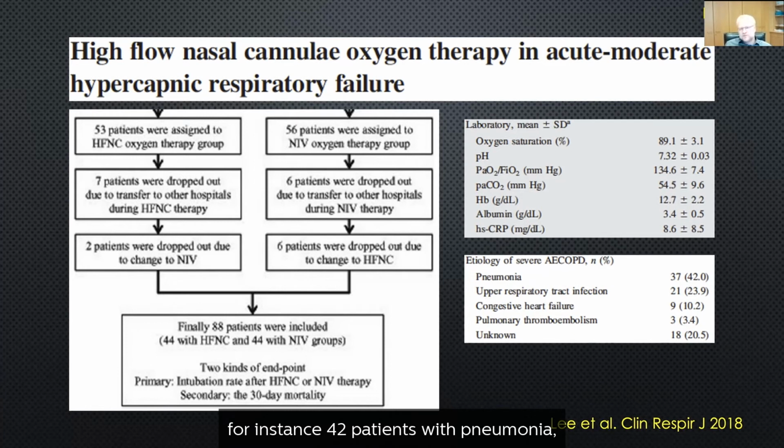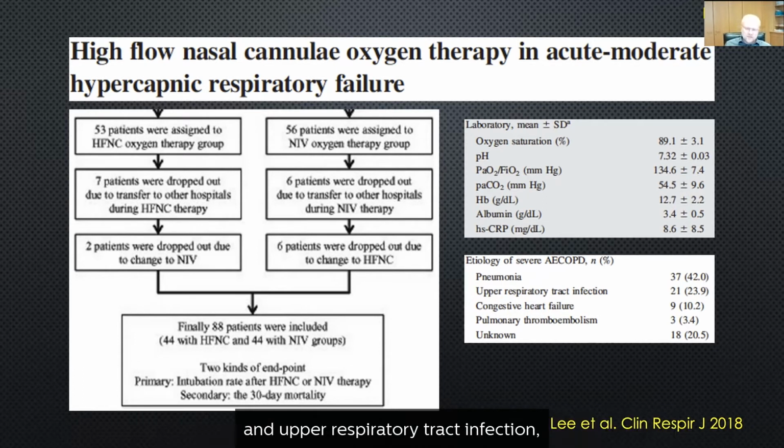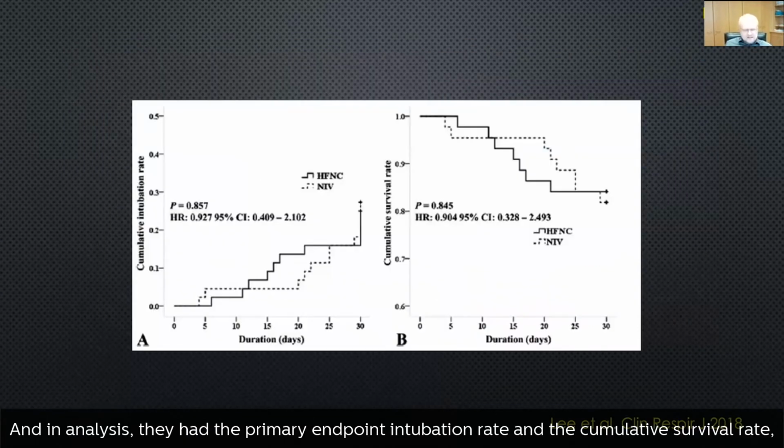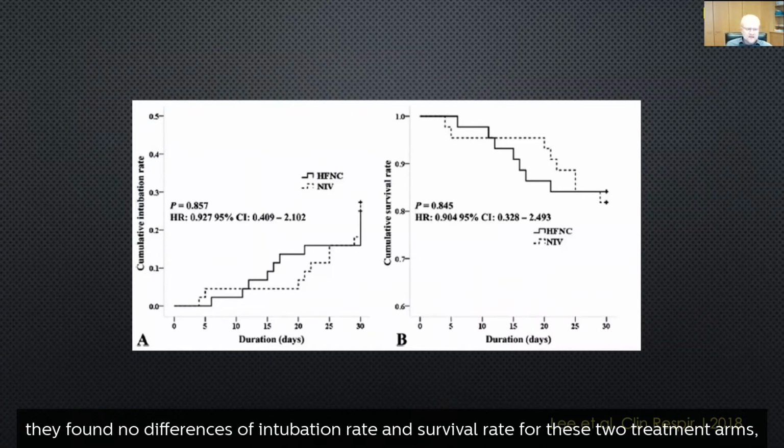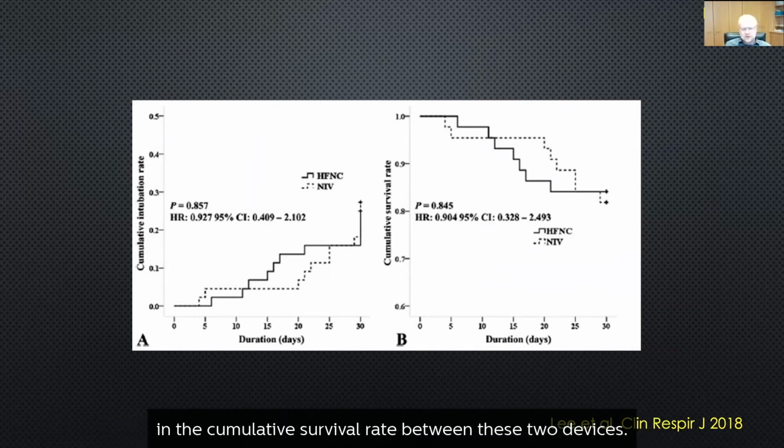For instance, 42 patients with pneumonia, but also patients with congestive heart failure, pulmonary embolism, and upper respiratory tract infection. But all of these patients had hypercapnia. And in the analysis, they had the primary endpoint, the intubation rate, and the cumulative survival rate. They found no differences of intubation rate and survival rate for these two treatment arms. And the primary endpoint showed no differences in intubation rate and in the cumulative survival rate between these two devices.